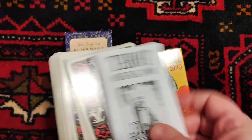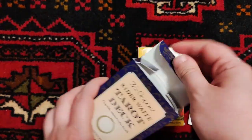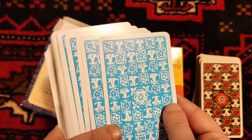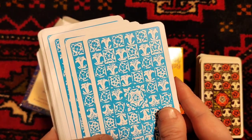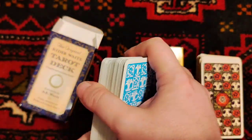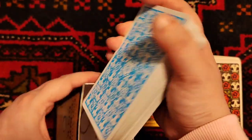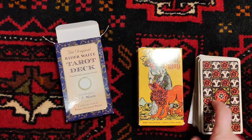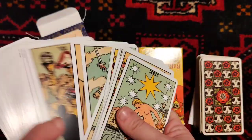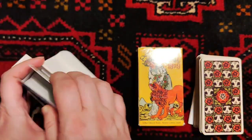So here we have this colorful, beautiful design, and in this deck we have this bluish white design. I think the color name is Prussian blue, but I might be wrong. So this one says this was the original back design of cards when they published it the first time. But yeah, the cards are completely the same. But I find this one more genuine.